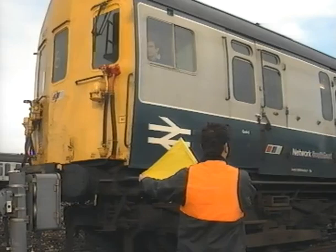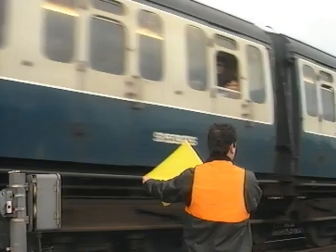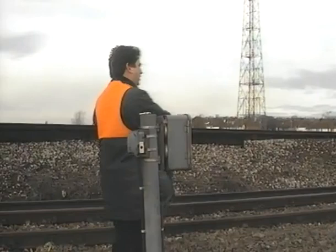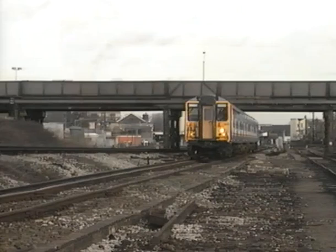Once the signalman has authorised the train to pass the signal at danger, exhibit the yellow flag to the driver and to the guard. Let's watch the whole procedure again as a second train approaches.